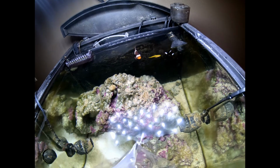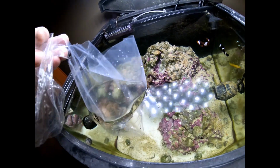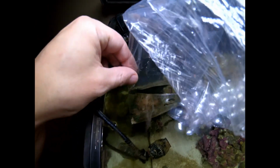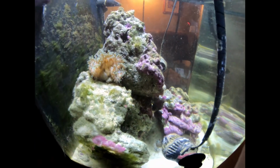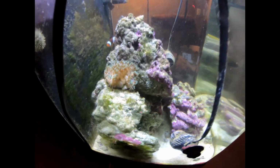So now I'm gonna let this nem loose. Hopefully it lands on this rock here because it's out of the path of the power heads. Usually that didn't go to plan, so I had to just drop the nem in immediately. He landed in a pretty good spot. So if he sets up camp there, I will be pleased.